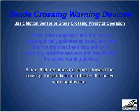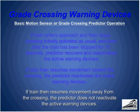Okay? But it continues to monitor that train for signs of renewed movement. And if it senses that the train has renewed movement toward the crossing, in other words, the voltage curve goes from leveled off and begins to once again decline, then it will go ahead and reactivate the warning devices. Okay, but if the train resumes movement but away from the crossing, then the voltage curve goes from leveled off and begins to increase. And when it increases, the motion sensor predictor knows that the train is moving away from the crossing, and therefore it will not reactivate the warning devices.